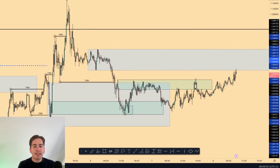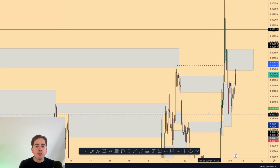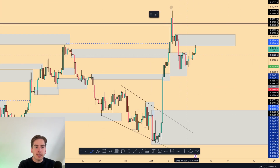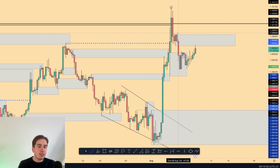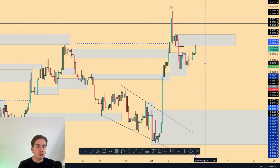So EURUSD has pushed up slightly higher. If we just quickly go into the 4-hour, first of all, we can very clearly see that from that level of demand over here, which is not necessarily a strong level of demand, we have pushed up higher in towards this area of supply. So this area of supply broke the fractal low over here. We saw a big push in towards the downside from it.